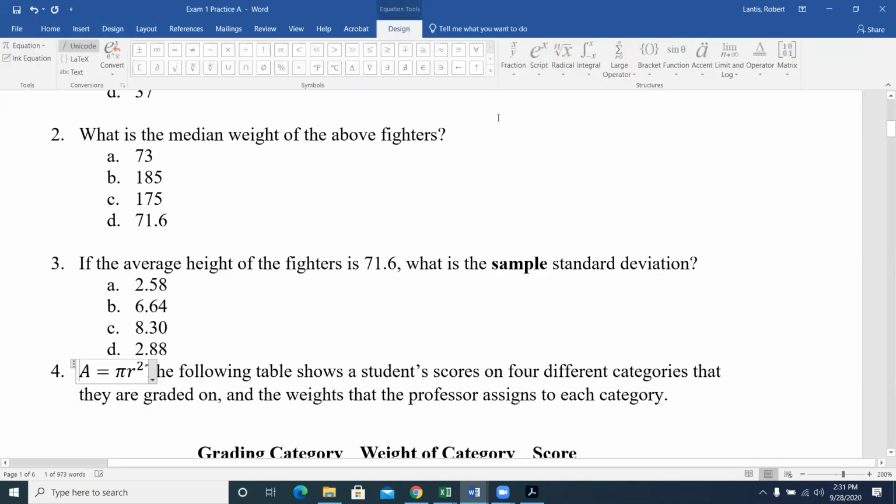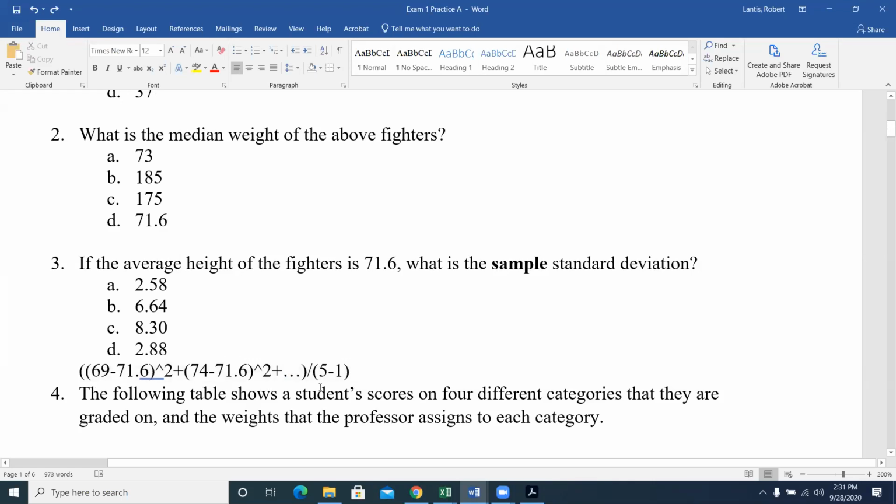I need the standard deviation. Oops, I didn't want to delete all that. Well, I'll just type out the shorthand in Excel. I would then take the square root of all that, or you can imagine this big square root sign over there.